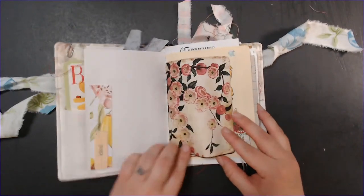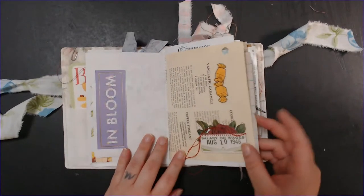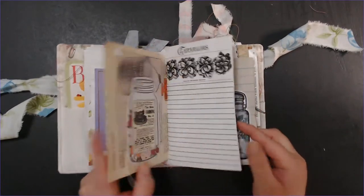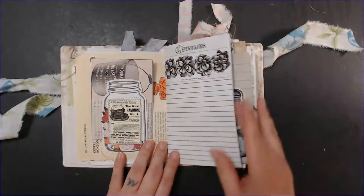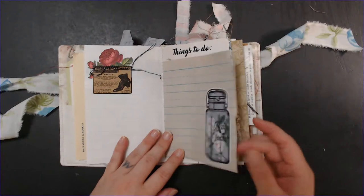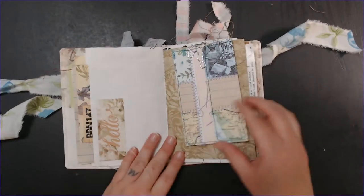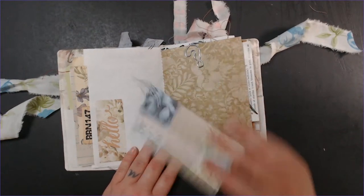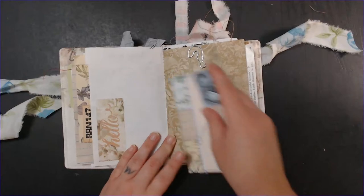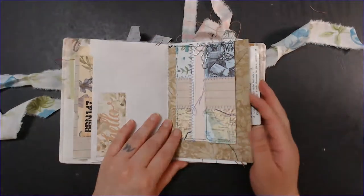All of these embellishments that you see here, this one's actually like 2 years old. I make a lot of them and then eventually I'll go through them all. It was just a lot of fun. I was really in the mood to decorate. Here's an envelope and there's a journal card in there. And I got all 10 of these done really quickly.